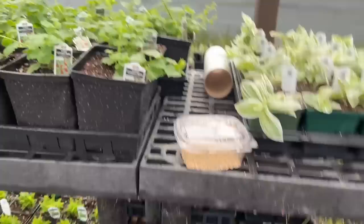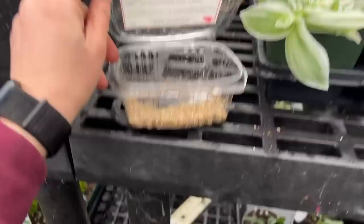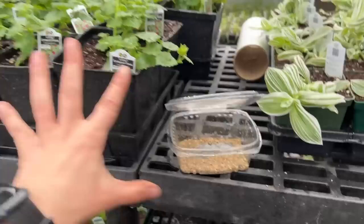This is part of my beneficial insects. This is actually an aphid eliminator. Now, I had this in my other room and then the bugs in here hatched and flew out. That's what it is for aphids. They'll eat the aphids and take care of them for me.